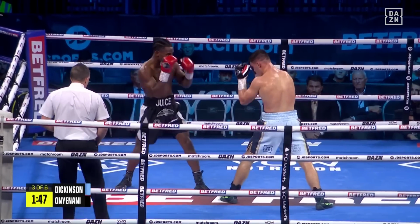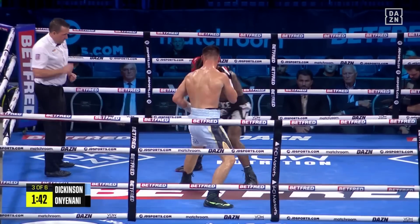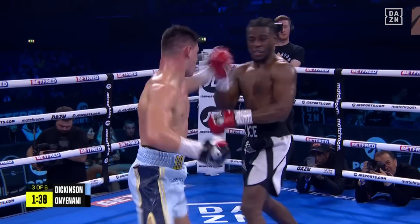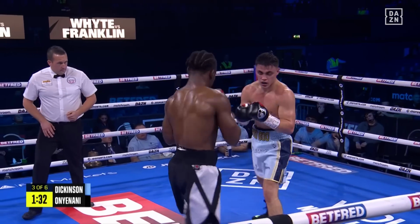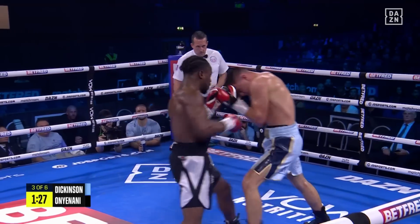Dickinson just trying to draw that parry out. Had a bit of success just turning that jab into a long left hook in the last round. There it is again. Onyanani's hands were high and tight that time. There's a little passage there. I could just tell that Mark Dickinson was just trying to draw the lead out of Onyanani, just sort of pouring the jab out slightly. But Onyanani not taking the bait.